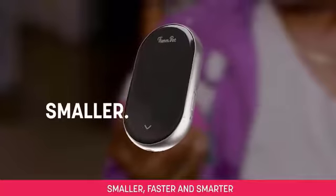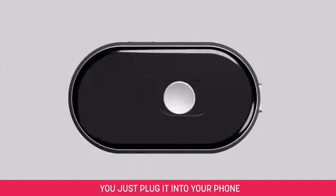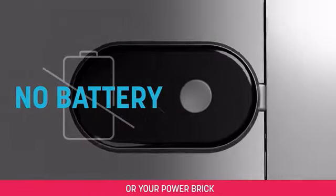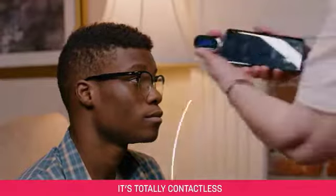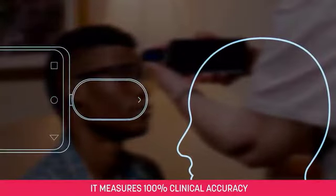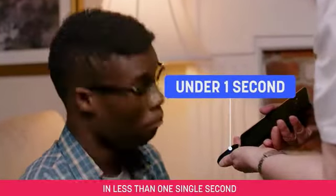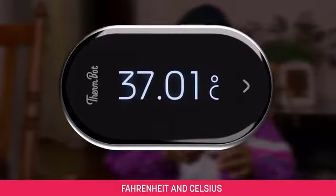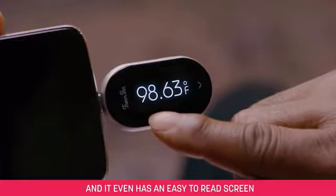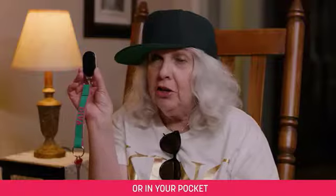Check it. This is Thermbot. It's smaller, faster, and smarter than any other kind of thermometer. You just plug it into your phone or your power brick. It works right out of the box. It's totally contactless. It measures 100% clinical accuracy in less than one single second. You can toggle between Fahrenheit and Celsius. And it even has an easy-to-read screen. It's small enough to fit on a keychain or in your pocket.